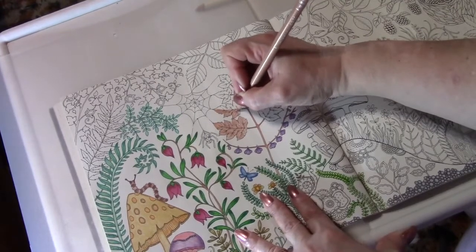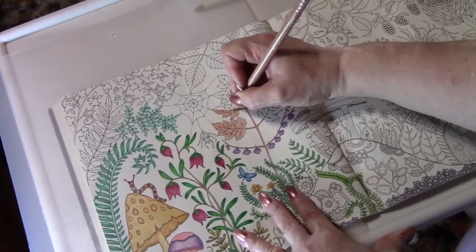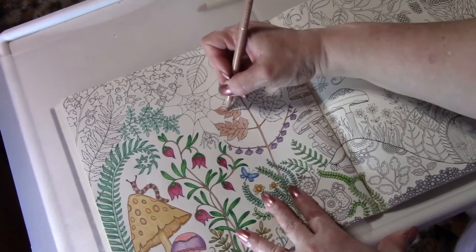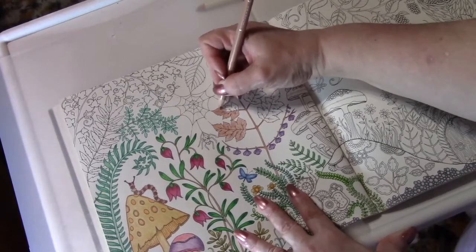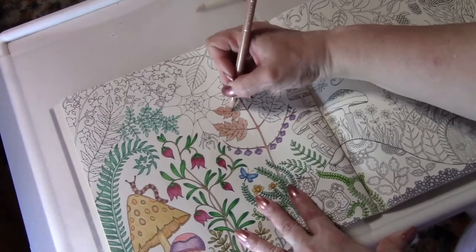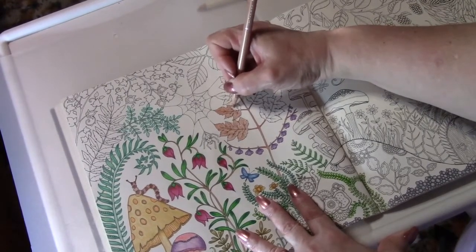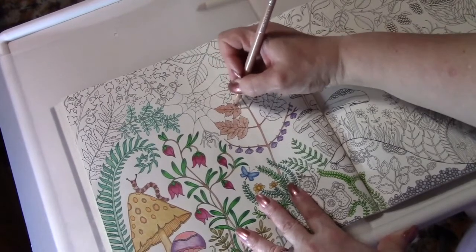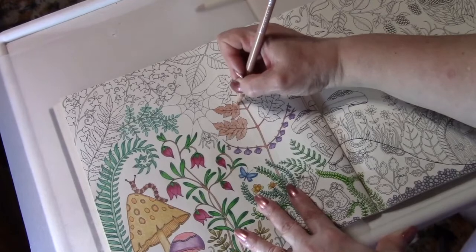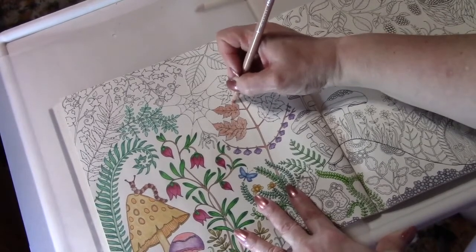So, this is the only thing so far I've colored with the Luminance. And this is on smooth paper, so I will have to try them on Create a Space paper. I am enjoying all the buddy colors that I have been doing.